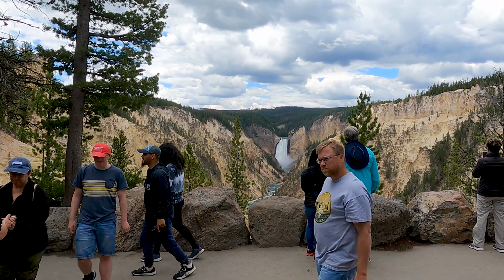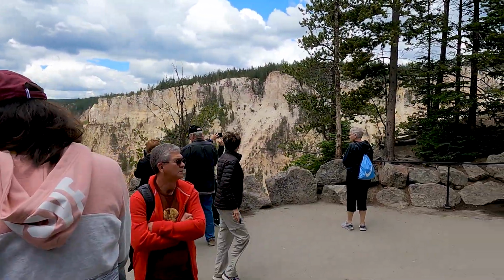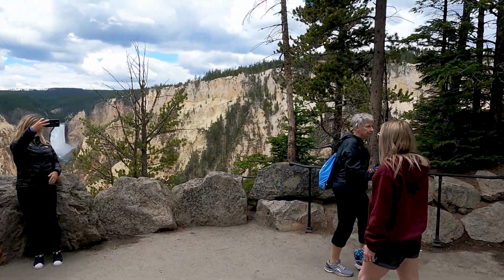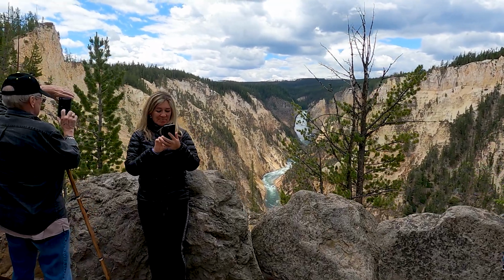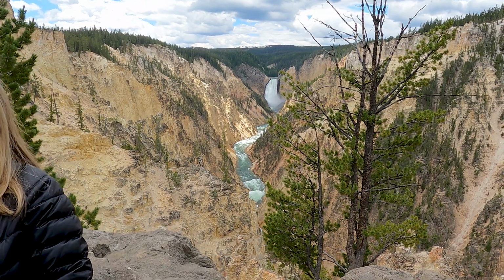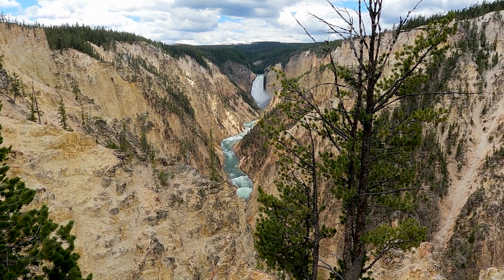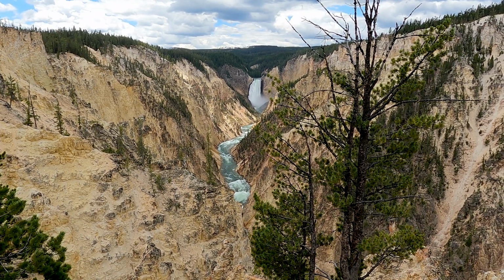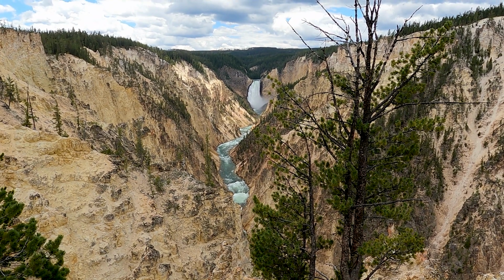And that's what you would read if you were standing here looking out on this absolutely incredible view. Wow. And there's Savannah doing her selfie. And look at that, you can actually see the river going down. Wow. That's your picture right there. That is absolutely gorgeous. Look at that. Oh wow, that is just breathtaking.